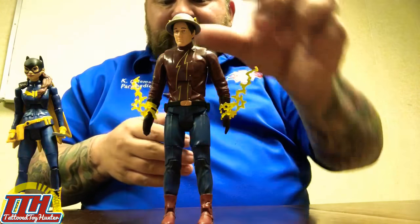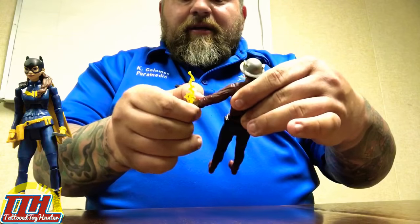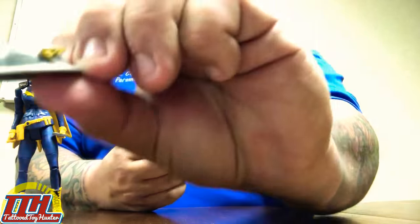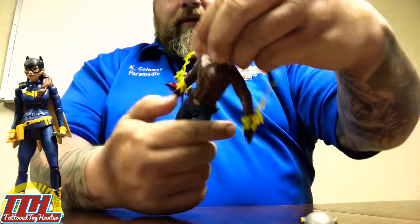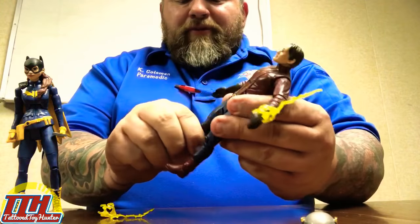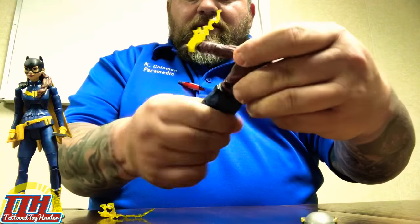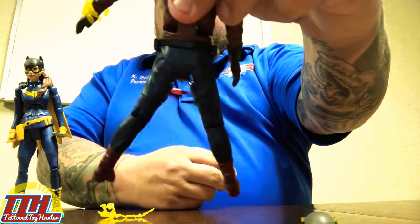He has the same articulation, single elbow, very tight joints. Arm is on a ball, head's on a ball, hat comes off, which is really cool. Sculpt is pretty decent, match to the actor, not perfect, but not bad. He's got an upper thigh swivel. He has waist swivel. He's got that weird H joint they do on the legs.